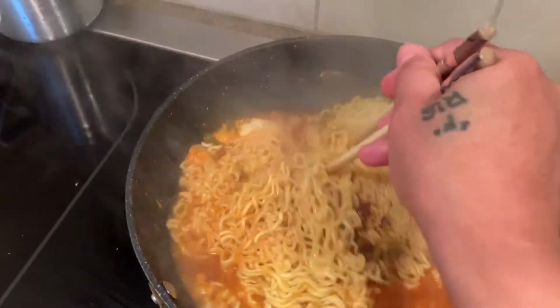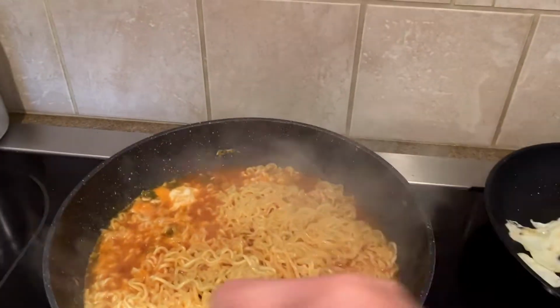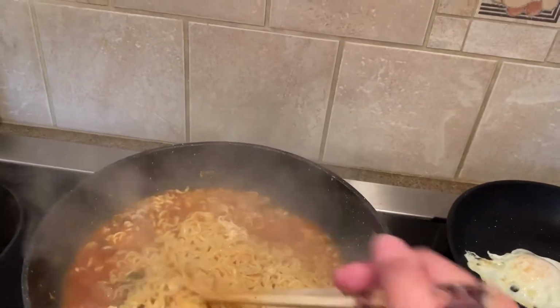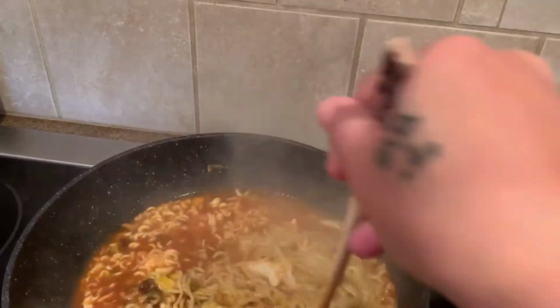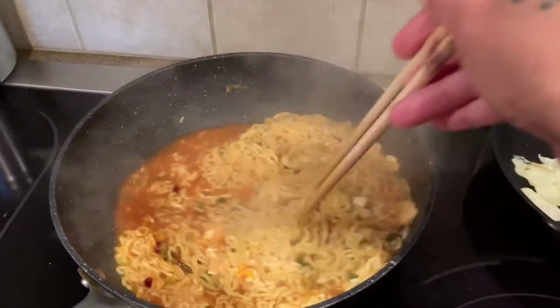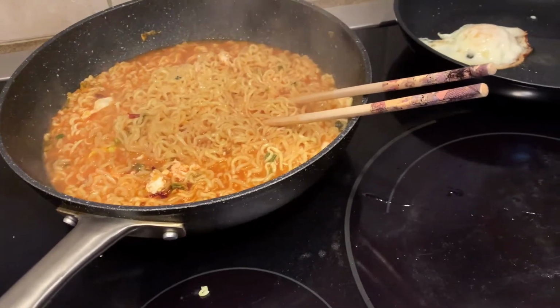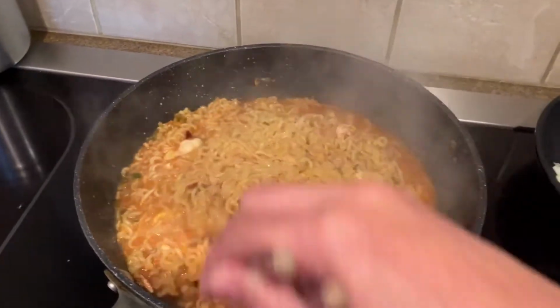Ooh, it's not looking spicy. No. You can see the egg. That does not look spicy at all.